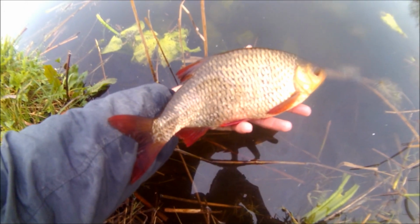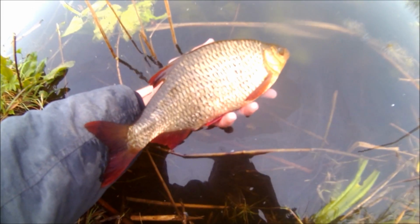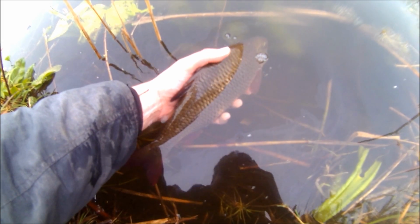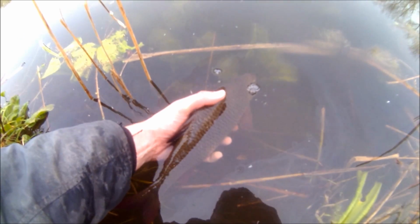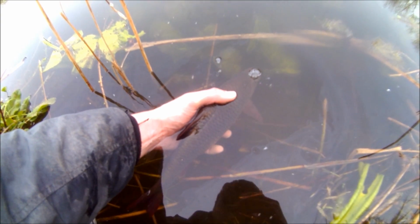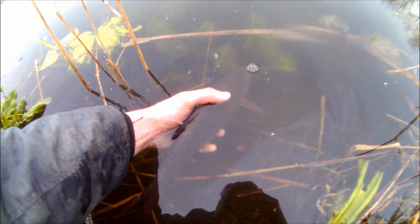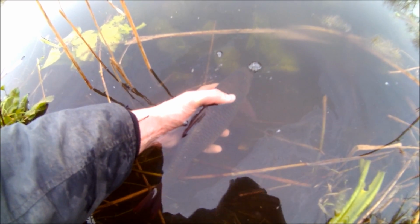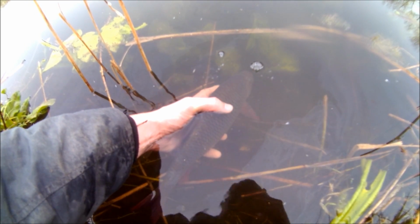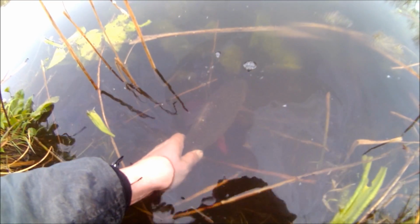Now that is a beast of a rudd going back in to the canal. I hope you survived the otter. I really do. You're a superb creature. You certainly are, Mr. Rudd. Yeah, he's just getting his breath back now. He did put up a hard fight, that fish, but sadly I didn't get it on film. But there we go. Just getting his breath back now, there we are.